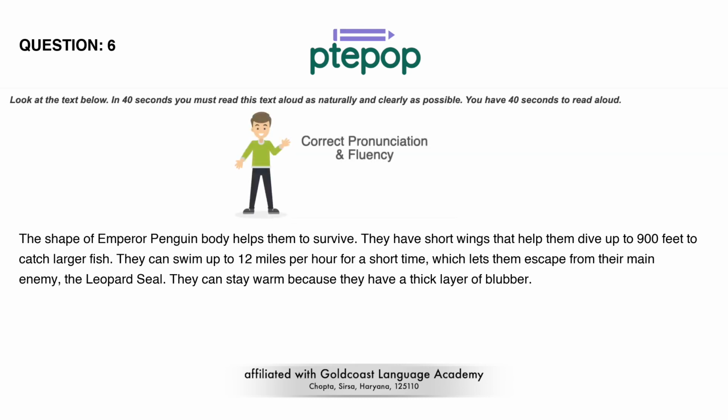The shape of the emperor penguin's body helps them to survive. They have short wings that help them dive up to 900 feet to catch larger fish. They can swim up to 12 miles per hour for a short time, which lets them escape from their main enemy, the leopard seal. They can stay warm because they have a thick layer of blubber.